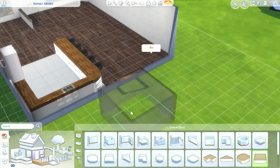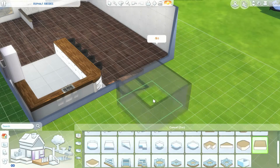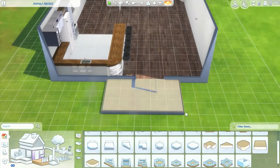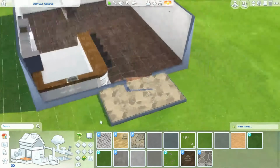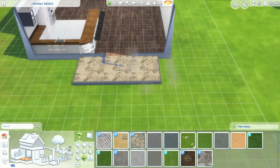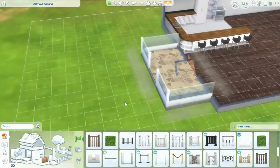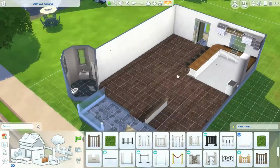I did add the little door there to go to the backyard, and I'm gonna do the same as what I did in the front. I'm just gonna add a little platform to go out. I didn't do a deck style like I normally do. Like I said, I just wanted to do some things that I've never done before, so this is really new to me.